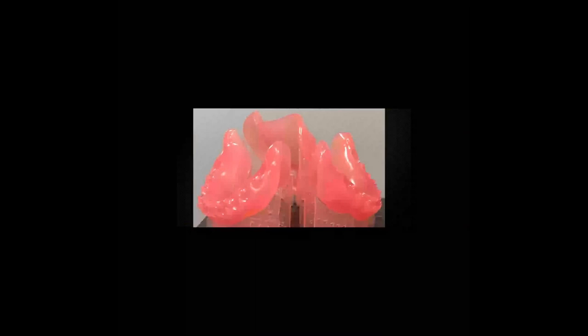Printing the teeth, printing the base, doing a try-in. And then a lot of people will print their dentures in one piece, one color. I don't like to do that. It doesn't really take any longer.